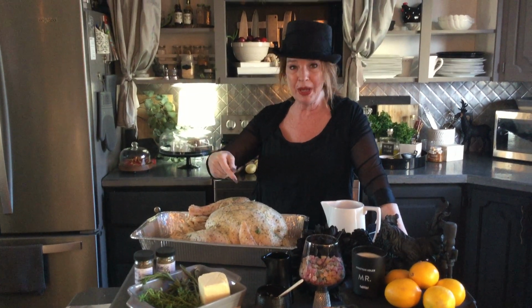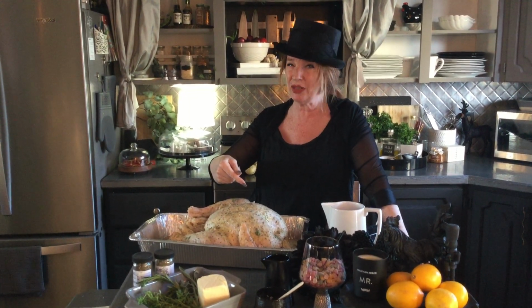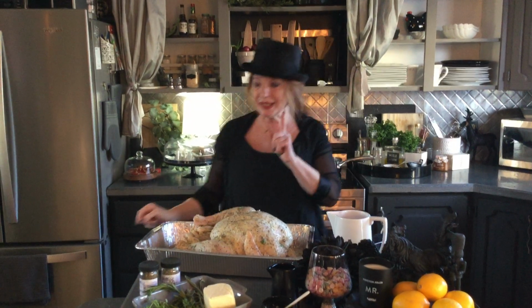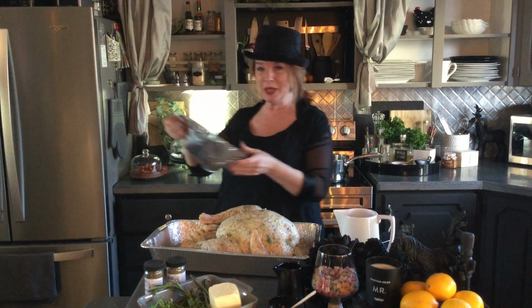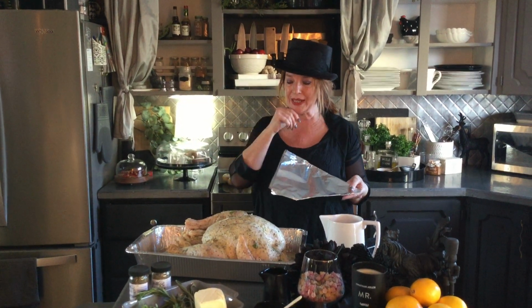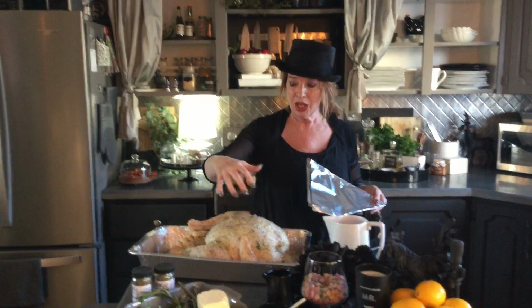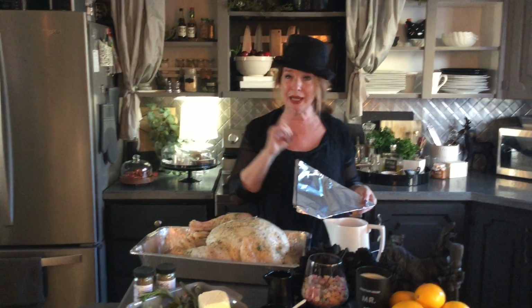So your breast meat, I believe, should be 172. So our next little trick. Jeff always makes these cool little triangle things. When you start to see this browning happening for the breast, you don't, because the dark meat takes longer.